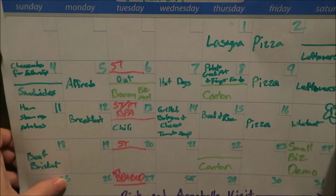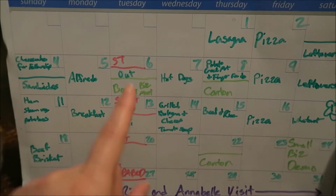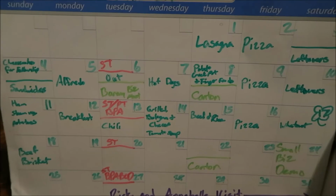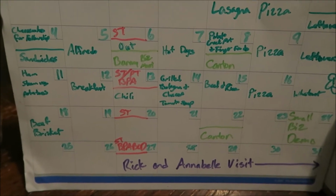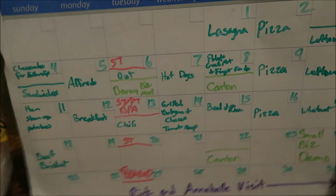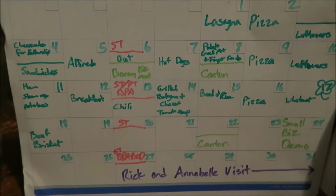I just moved that. And then the fact that we've got Safety Team, Pride Team, and BPA, and then the week before we've got Biz Meet and another Biz Meet, and the activity thing here. Normally, we always have Safety Team, but it doesn't always fall to where we have so many meetings in one week. So that was able to help stretch it out a little bit. But yeah, that is how we do it.